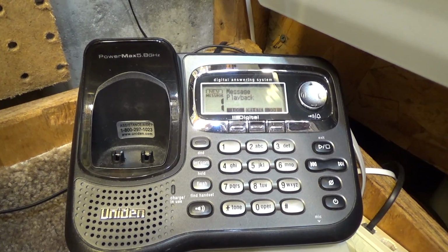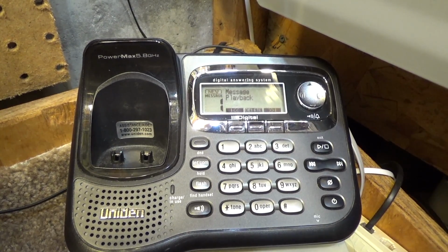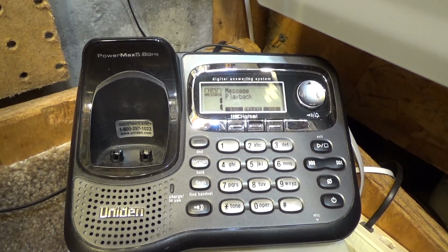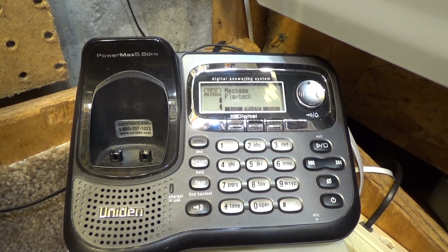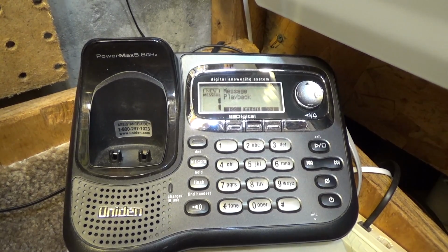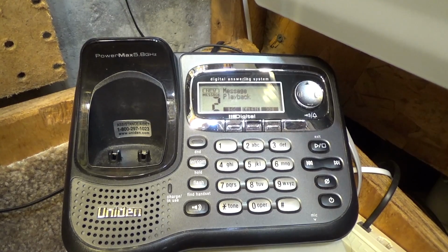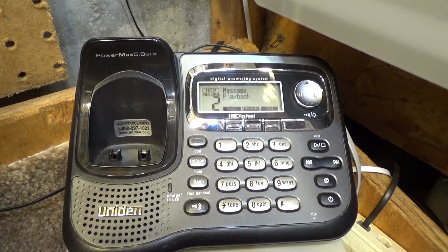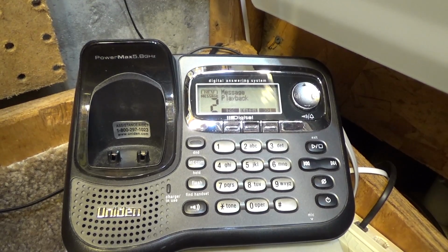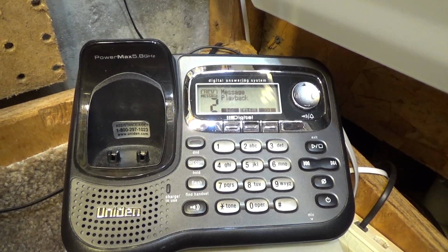Now, I just put it up on the table, so I'm speaking at about 1 foot away from it, right over it, and I'm going to start moving back now. This is about 3 feet away, 4 feet away from the telephone. Message two. Now, the unit cut me off, so I think my theory was correct. The pickup is not the greatest on these telephones.